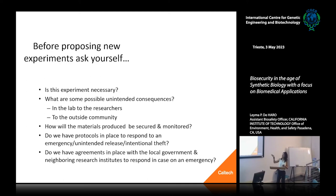Think about, what are the possible unintended consequences of what you want to do? Unintended consequences in the lab, which means, can someone in the lab get infected with this? Can they get sick? Can we get contamination with our other experiments? Can we contaminate our plants, our stocks, our animals? And think about, what are the unintended consequences if this were to get out of the lab into the nearby community?